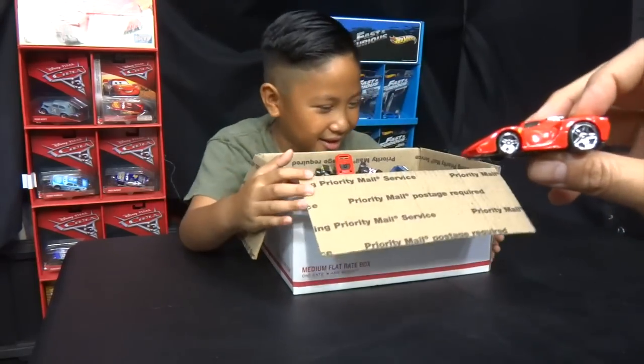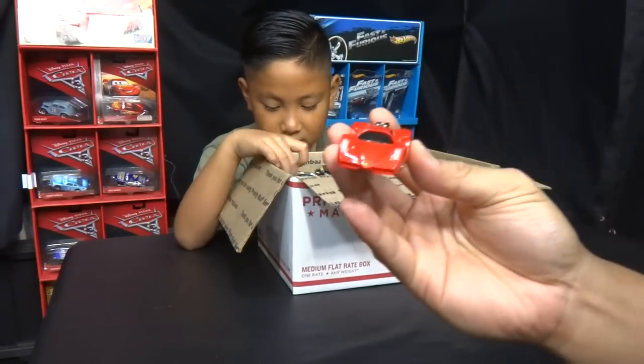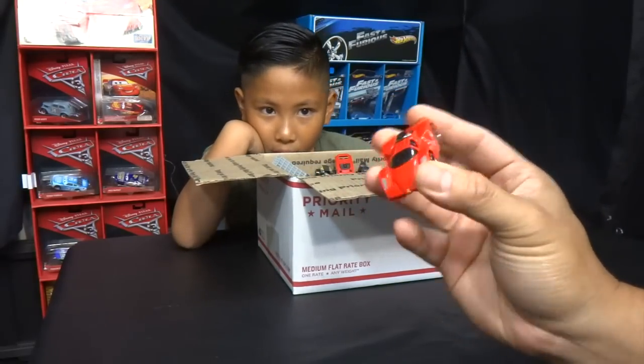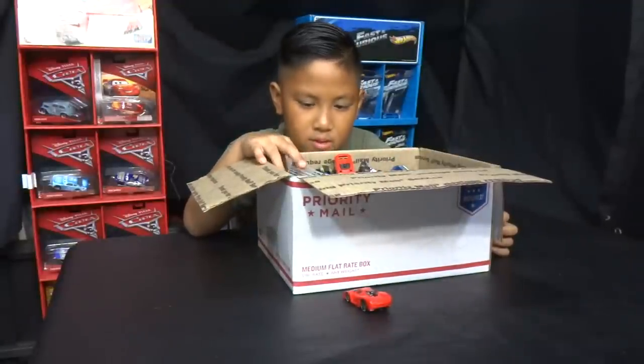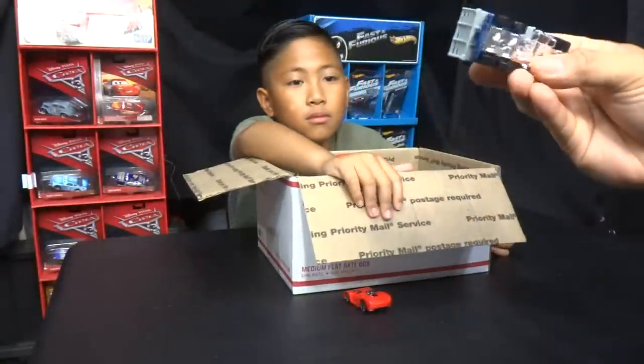You don't know what this is? This is a La Ferrari, or Enzo Ferrari, my bad. Enzo Ferrari tuned in red. This is an old Ferrari. I don't know when this was made, but it's pretty old. Before your time, I think. Here we go.